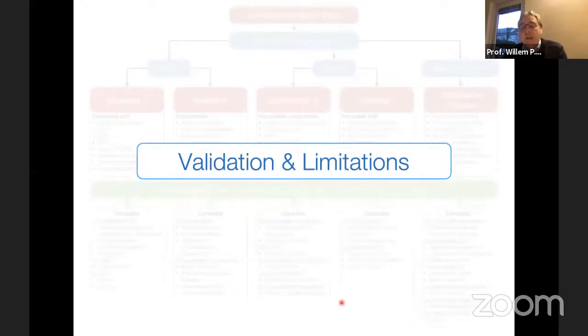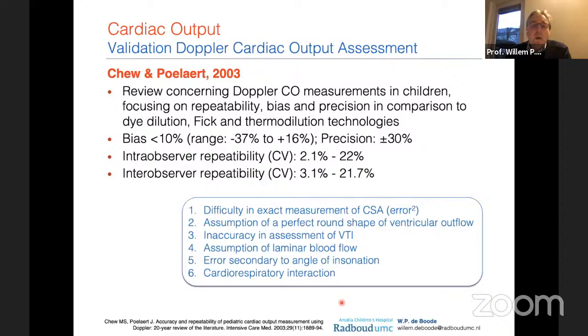Well, let's go to the validation and the limitations. A lot of cardiac output assessments have been validated against more objective methods, such as the dye dilution, the Fick, and the thermodilution technologies. And to be honest, it's not that precise. Its precision is plus minus 30%.